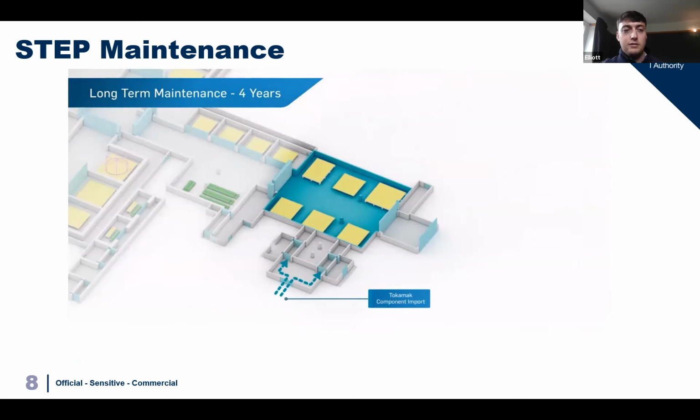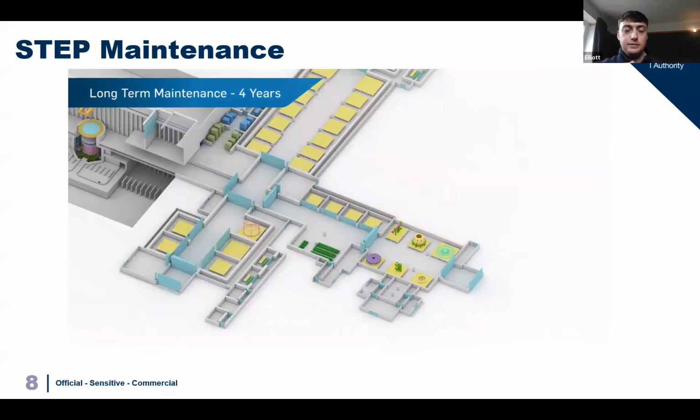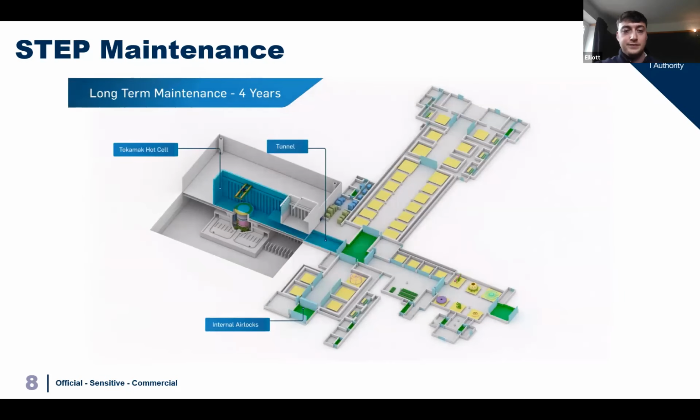So for the main maintenance strategy, the 4-year one, we'll have the components come in ready for the replacement.